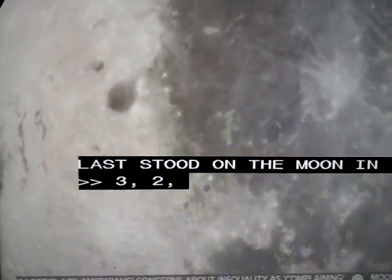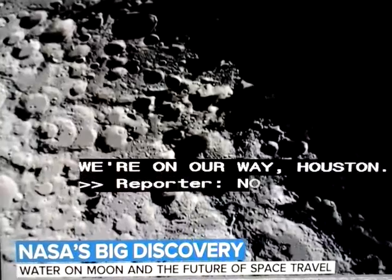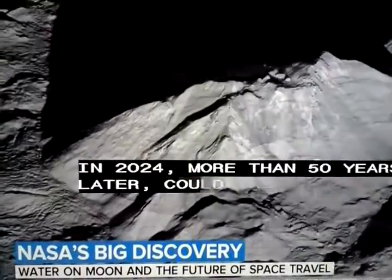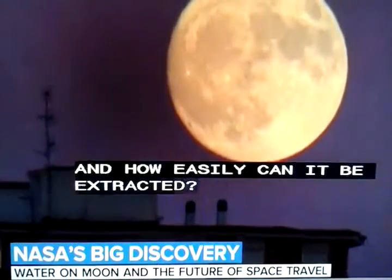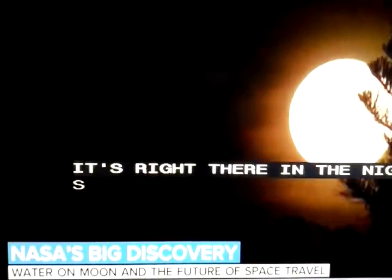Now set to return in 2024, more than 50 years later. Could there be more water under the soil? Is there enough for humans? And how easily can it be extracted? The moon is great at teasing us. It's right there in the night sky. It's almost like we could just hop right over there, but it's difficult. Difficult and full of mystery.